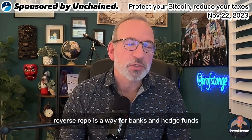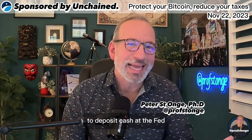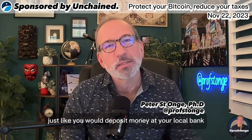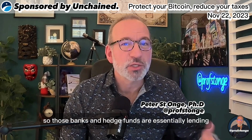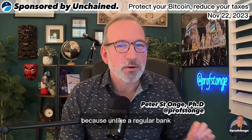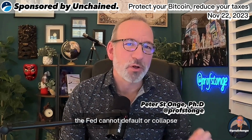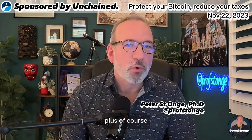In short, reverse repo is a way for banks and hedge funds to deposit cash at the Fed just like you would deposit money at your local bank. So those banks and hedge funds are essentially lending the money to the Fed. Why do they do this? Because unlike a regular bank, the Fed cannot default or collapse. After all, they have a giant money printer. Plus, of course, the Fed pays them, which is great fun for Wall Street.